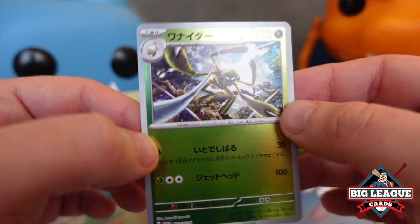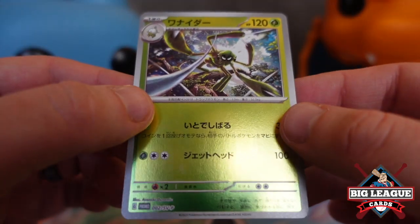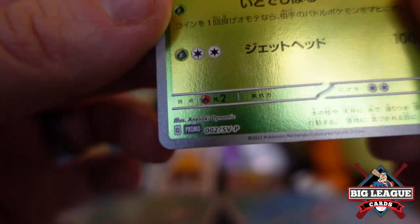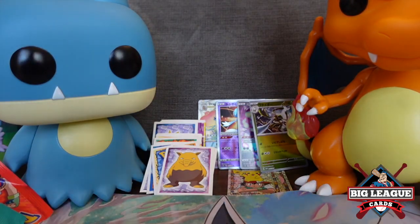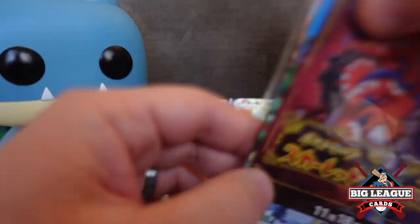Boom. Not the one I was thinking, but awesome Spidops reverse. Very cool promo. You get that SV there on the bottom. Awesome. So not a bad little mystery pack of different cards we saw there. All right, continuing into our box of mystery here.